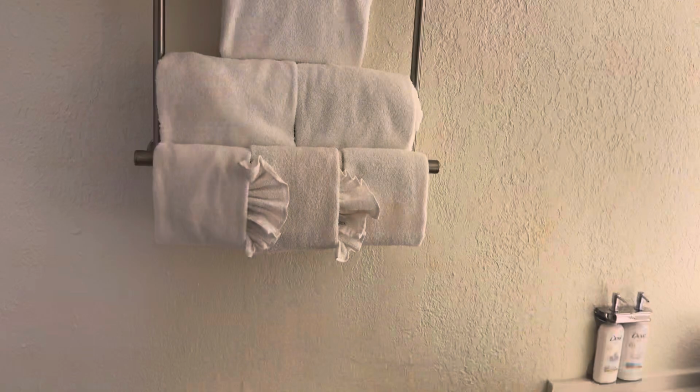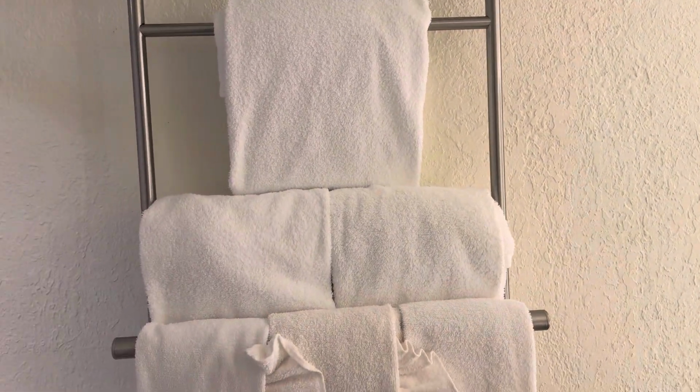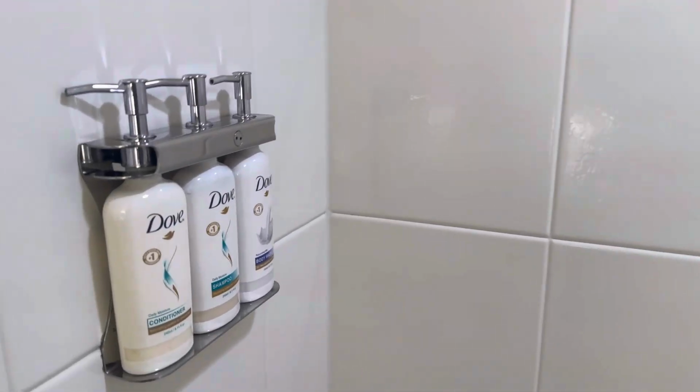Into the bathroom we go real quick. You've got a bunch of hand towels if you need them, and bath towels. Dove body products in the shower. Pretty nice tub shower combo. Haven't tried the water because I just got here. Here's some more towels folded up like an animal.